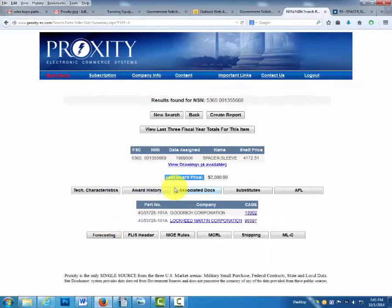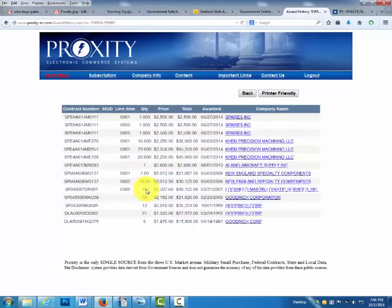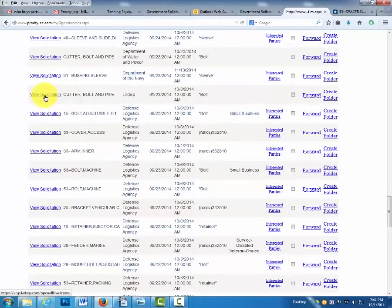to this page that shows that it is a Lockheed Martin part. There are some drawings associated with this part that are available, and here's the award history from 1991 to June of this year on who sold that part to the government. Here's a state and local opportunity.